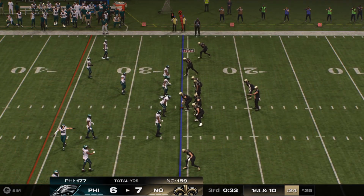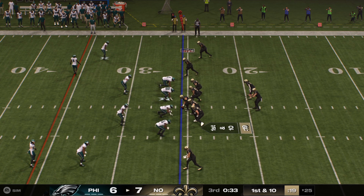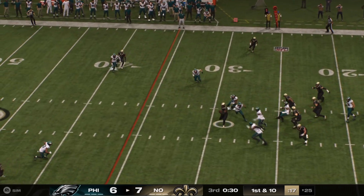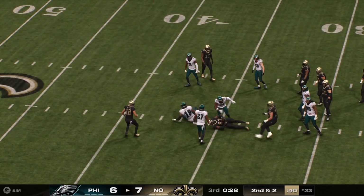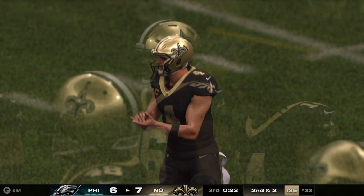Carr going to lead the Saints up here, 1st and 10 at their 25-yard line. They'll try and start this drive in the air. There's a short one to the tight end, Johnson. And he's upended at the 33 following a good pickup of 8.